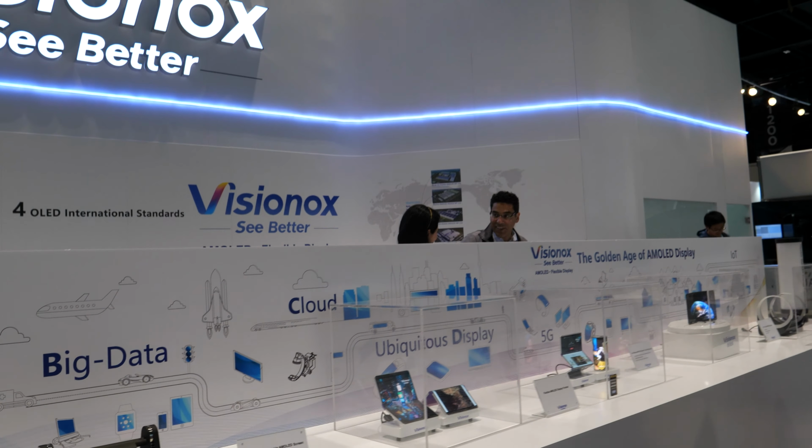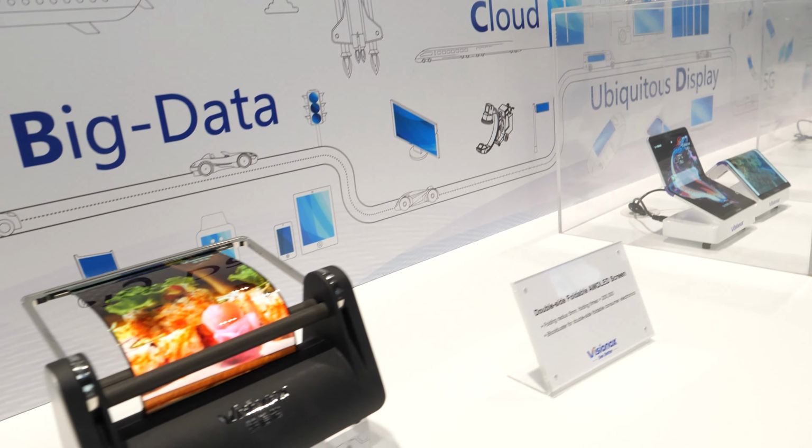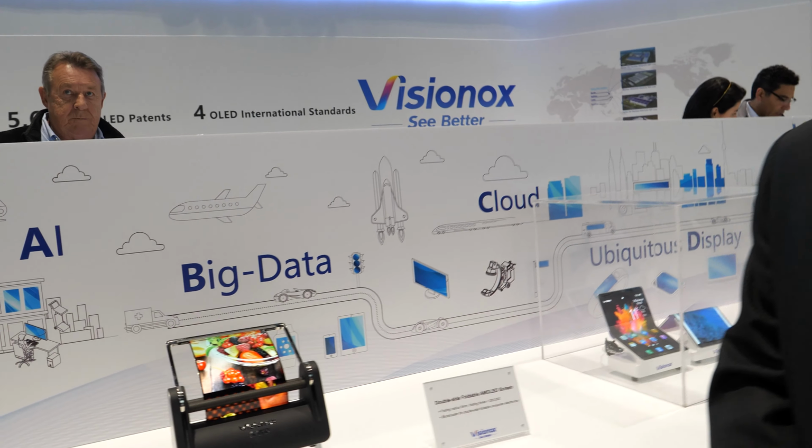And we are here at the SID Display Week. Hi, who are you? Hi, my name is Edison Chang, coming from Visionox. And you are showing some of your latest flexible AMOLED displays. So Visionox is big in OLED, right? Yes.